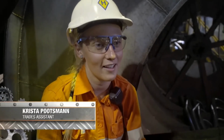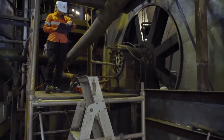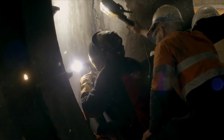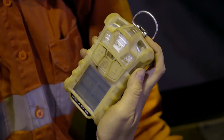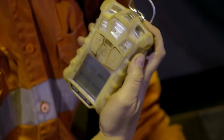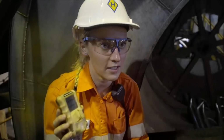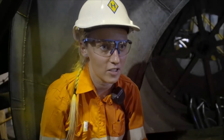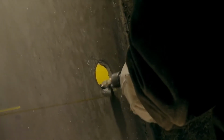Might seem like a little bit of an unnecessary job. I'm just kind of sitting here, but might be a lifesaver for one of the guys working in there. This may only be Krista's first week at the mill, but 4 years of industry experience has taught her the importance of safety. Today, the gas detector, or sniffer, is her most important tool. And if that thing goes off, gives a signal, they will have to get out of the confined space straight away. The first hole using the plasma cutter is complete.